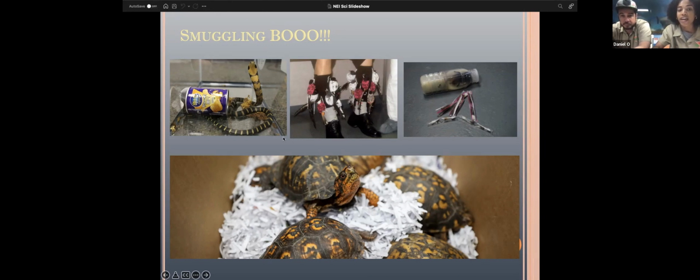There are many different ways and different tactics that smugglers have grown and learned to hide animals through traveling and through transporting them across borders. So this is just one of the instances of how a snake might be transported, in something this small. As you can guess, a Pringles can, if it was closed, has no air circulation.